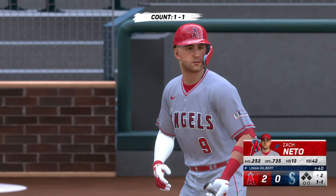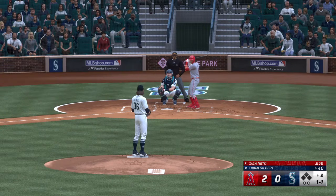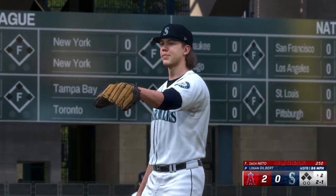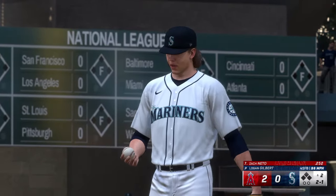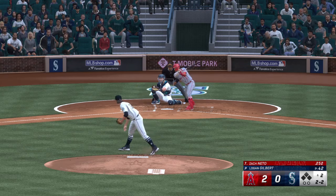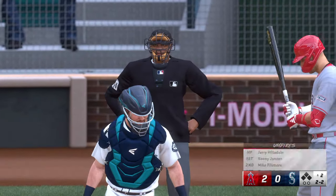Top of the second, there's the shortstop at the plate. Zach Neto. He kicks the pitch. Check swing, no appeal. And it's 2-1. Swing and a miss, and he got him to chase. Boom, one of our favorites.